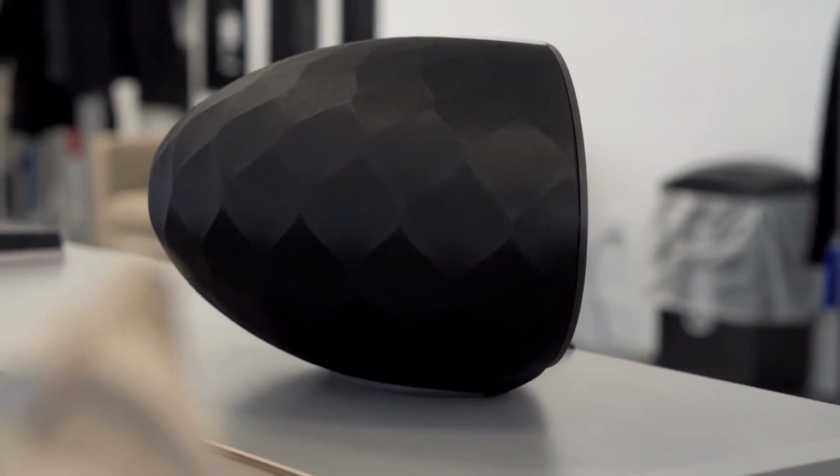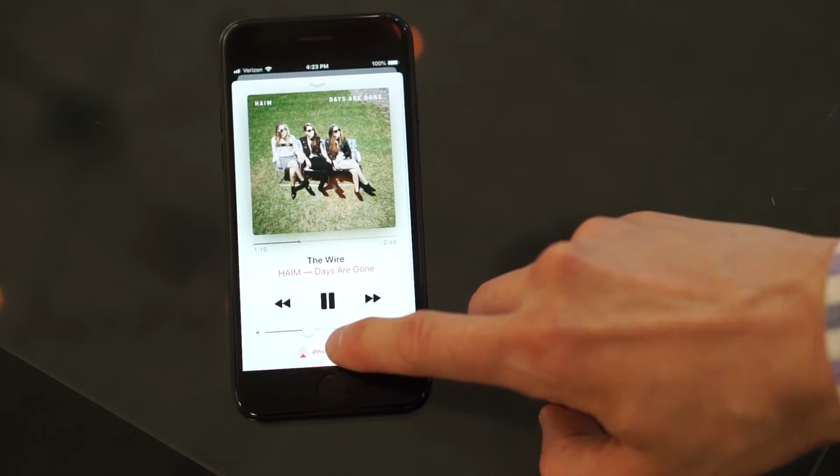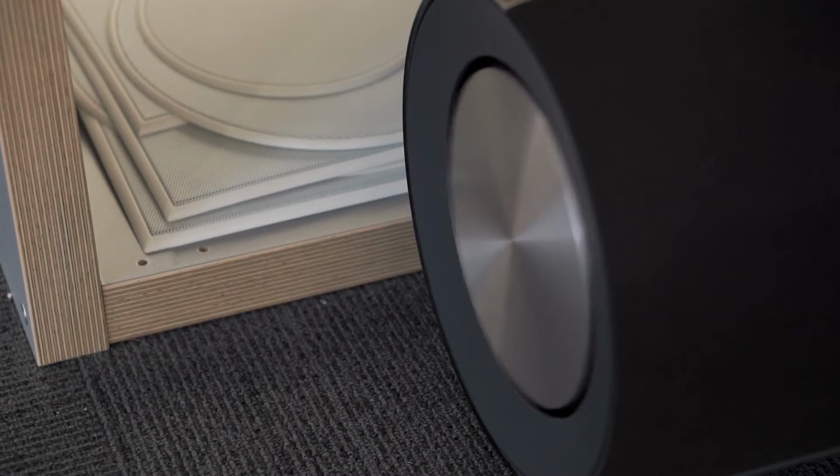You're shooting for aesthetics, the highest technology platform that allows for expansion, and the best possible music experience regardless of source. And so it's kind of this trifecta that is necessary to make a winning solution, and they do not disappoint.